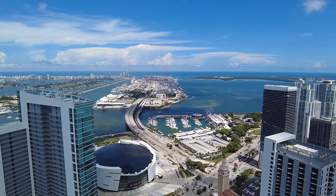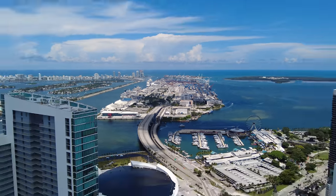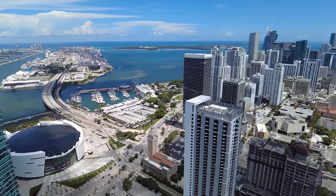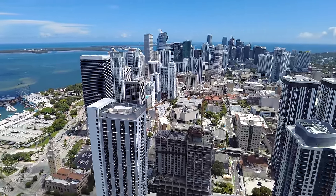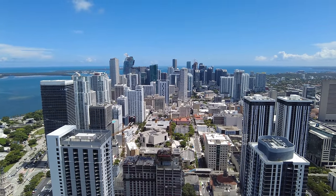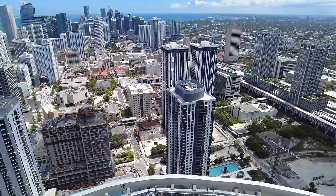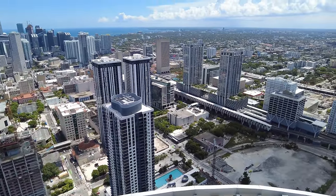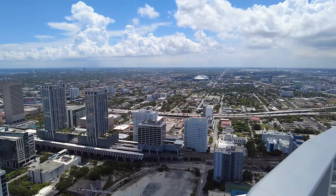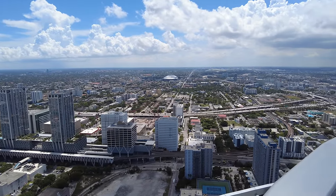That's the port of Miami down there. The downtown core of Miami in front of me, along with Brickell. And then you see the western side of Miami. There's the baseball stadium, Loan Depot Park, Little Havana, over to the west.